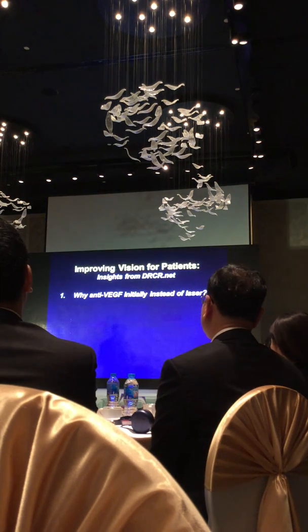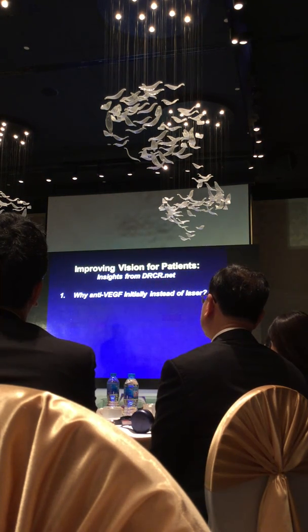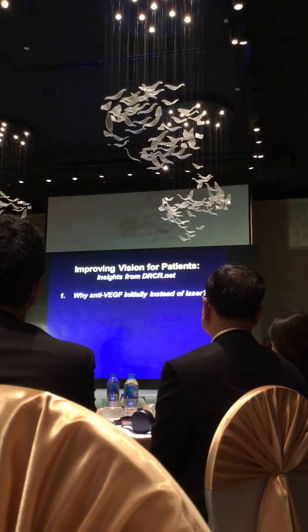And I want to discuss 7 items over the next 30 minutes that we think about. And the first is very important because it talks about why we consider using anti-VEGF instead of laser. Laser is an excellent treatment. We've been doing it since 1986. But we've now learned that if you have access to anti-VEGF therapy, you might want to consider using that instead of laser.